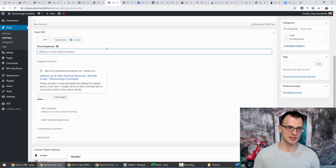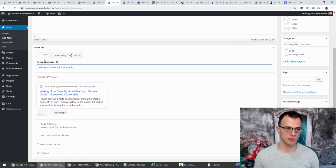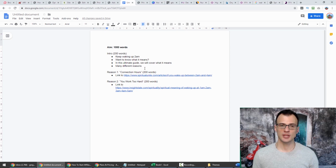So our focus key phrase is waking up at 2 a.m. spiritual meaning. And as we create our content, it will help us make sure that our article is well optimized to rank in Google for this focus key phrase. So now you just need to get to work and start typing. Now that you've got your plan, go ahead and type everything in.